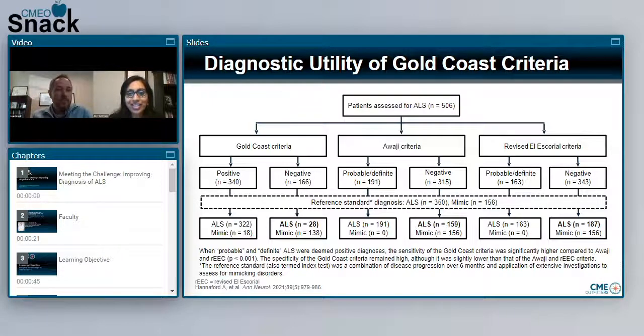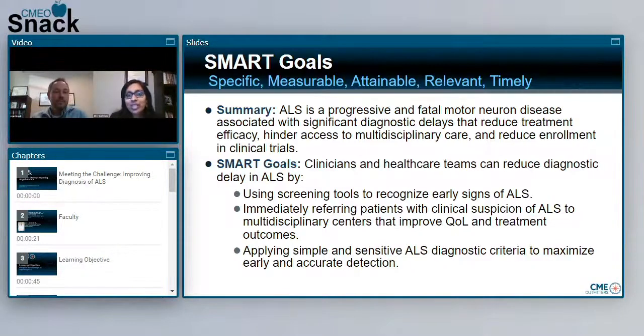Yeah, I think in that publication, it was clear that the sensitivity improved with the Gold Coast criteria, and also it was pretty effective in picking up some atypical variants of ALS that often get missed by the more stringent criteria from previous versions. So I think this would be hopefully a more useful tool, both in research, but also for clinical practice as well. Let's summarize with our SMART goals.